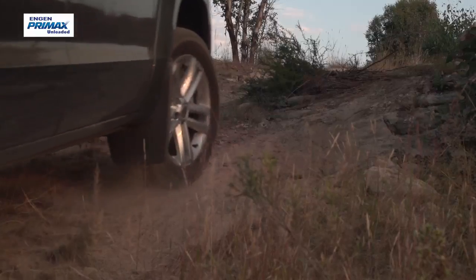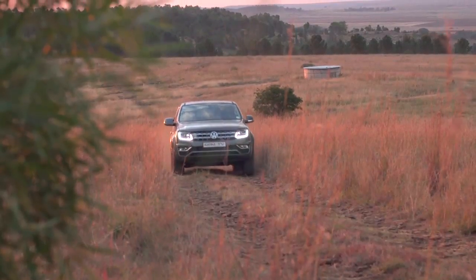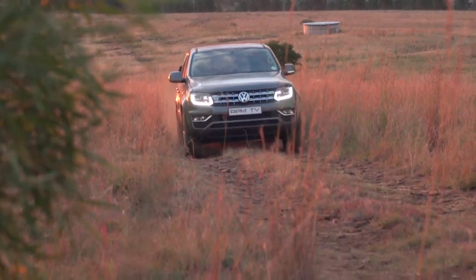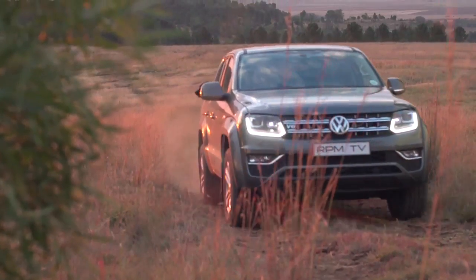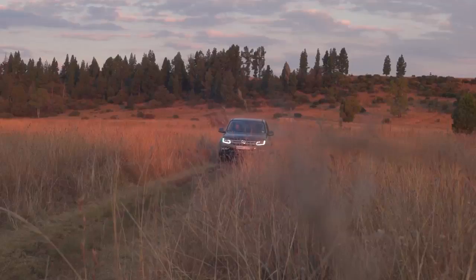And while Volkswagen is quite happy to boast about that particular fact, it does have its limitations. Volkswagen doesn't offer a low range with the 8-speed auto, and this V6 isn't available with a manual. So if you're looking to head into serious terrain, you'll have to consider other options.